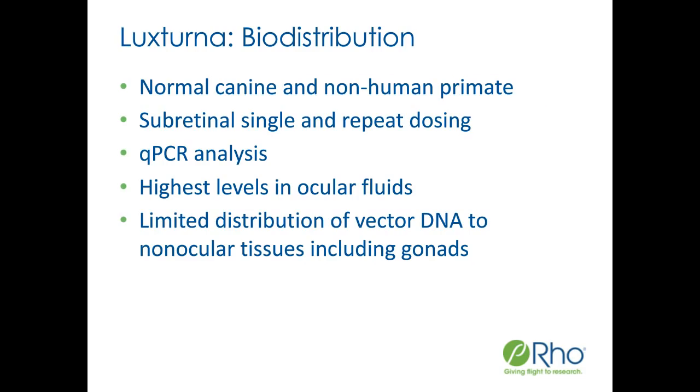Biodistribution studies for this product were conducted in normal animal models. And of importance, the biodistribution was highest in the ocular fluids, which is expected given the route of administration, subretinal injection. And there was very limited distribution of the vector DNA to non-ocular tissues, and in particular, no detection in the gonads.